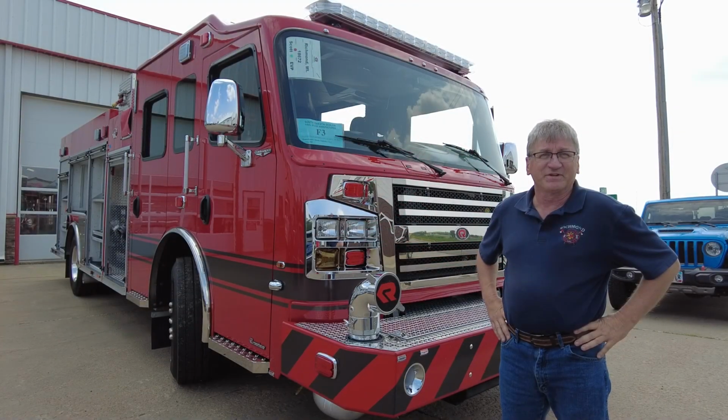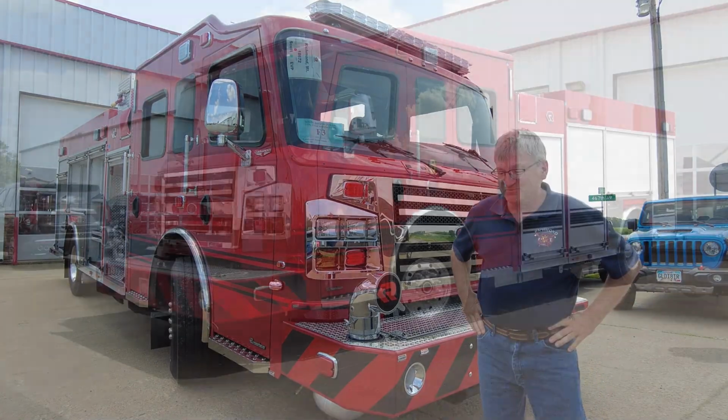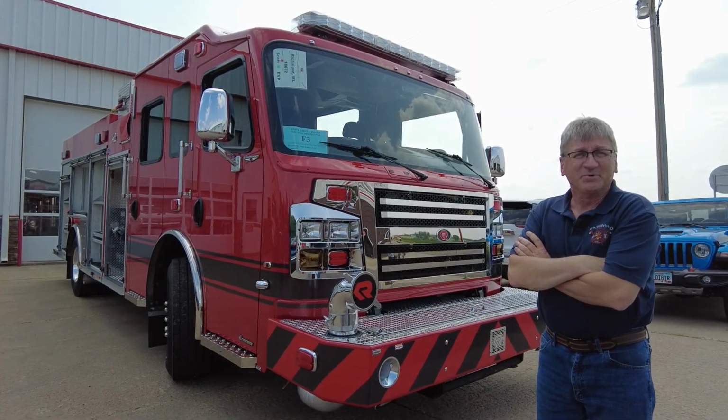It's tough when you have 30 guys giving you suggestions on a truck. It seems like you'll never get through a spec, but it went through pretty quick. We knew what we needed, so here's our new one. Thanks to everyone in our town, the big city of Richmond.